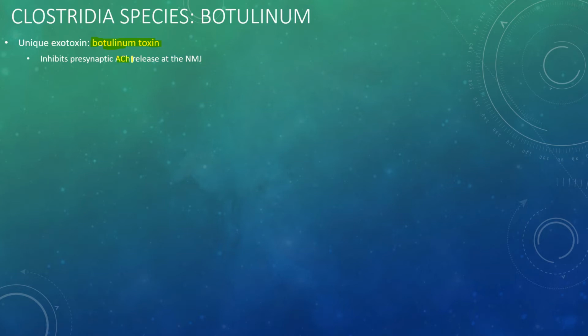So you're preventing acetylcholine release. So all the problems relate to decreased acetylcholine. If you don't have acetylcholine, you cannot have binding to muscarinic and nicotinic receptors. Muscarinic receptors do all your glandular activities like tears, saliva, sweat glands, and smooth muscle, and nicotinic does your skeletal muscle. So you'll have problems with both of these.